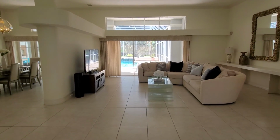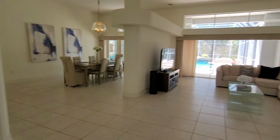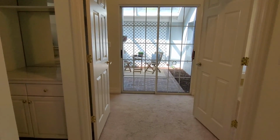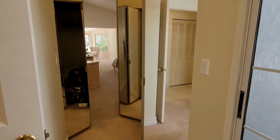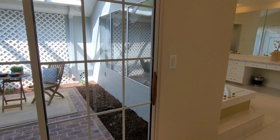Okay, so as we come up here, living room, dining, kitchen is behind that wall. We have an office to the left. And then to the right is a wet bar and the master bedroom with this little outdoor area. So we'll go in here first. Okay, to the left, you have your closets and then the master bedroom. That noise you hear is the alarm system because there are low batteries in some of the systems.